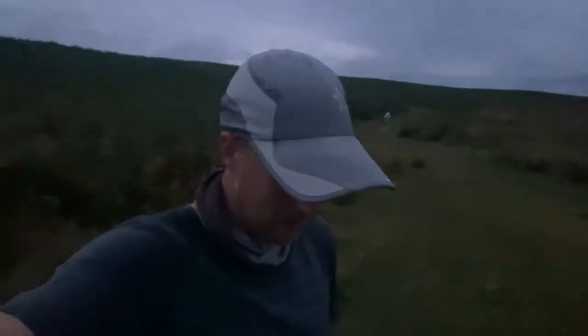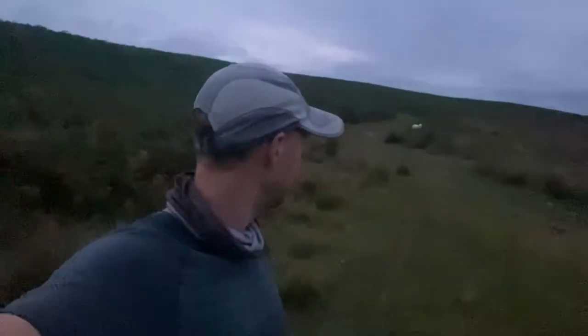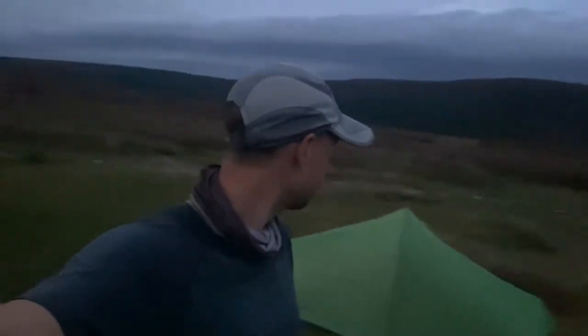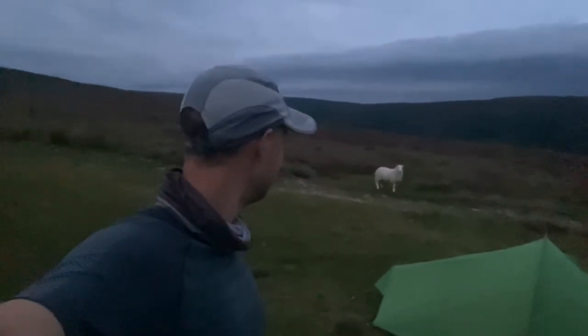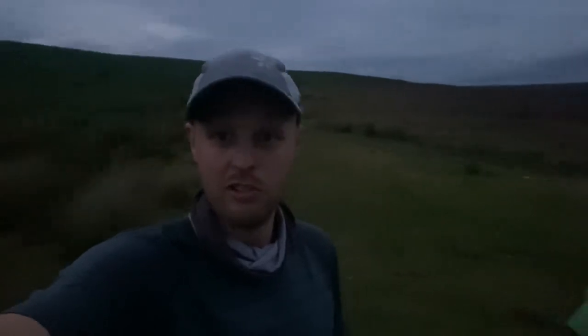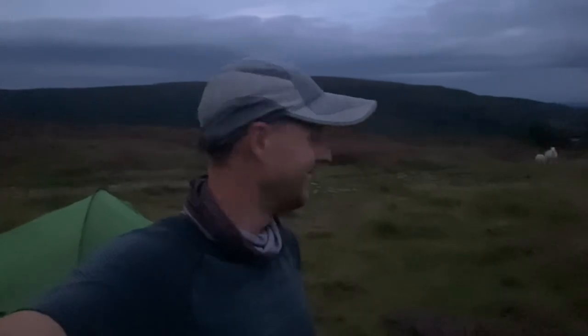So I'm just going to put my tent up now before it gets dark. These sheep are really loud. So I've got the tent up now, and yeah, it's starting to get really dark here now. These sheep are being really loud. So yeah, I'm going to brush my teeth, get in the tent, and probably listen to these sheep bleating whilst I fall asleep. Funny sheep.